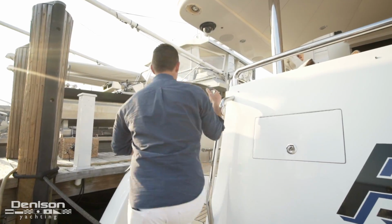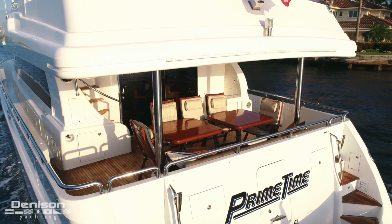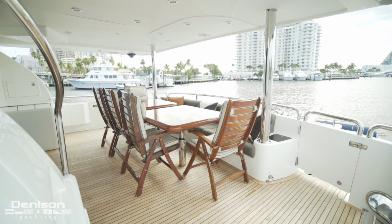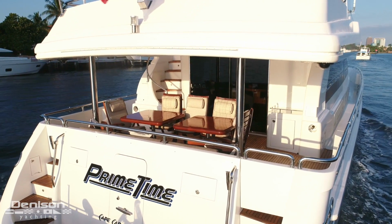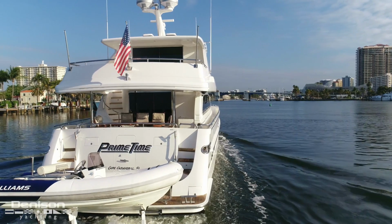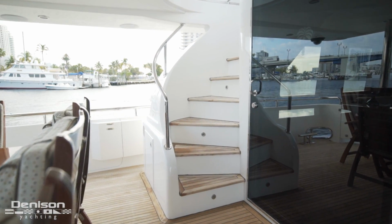From here, let's take a look at the aft deck. The aft deck's a great gathering space where you have two centerline tables surrounded by both built-in bench seating and chairs. To both port and starboard, you have boarding gates and direct access to your full walkarounds. Also to the port side is a set of stairs that gives you direct access to the upper deck.